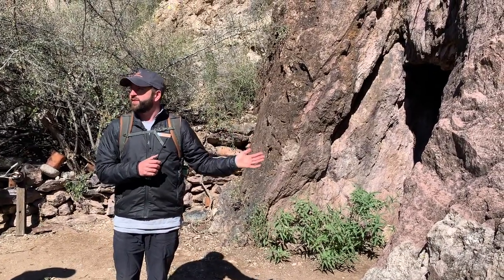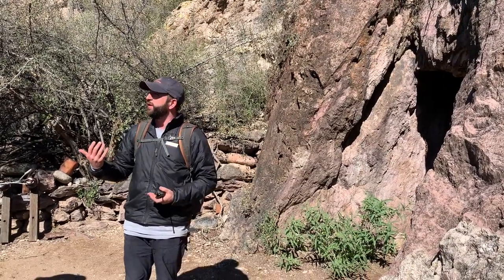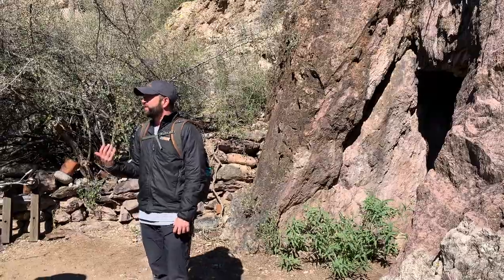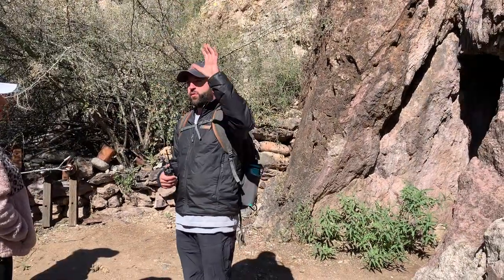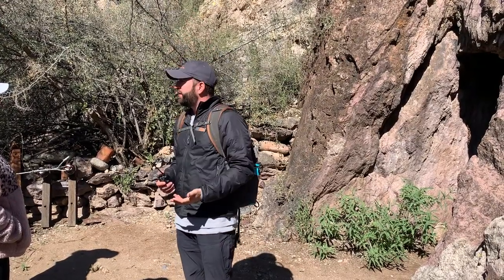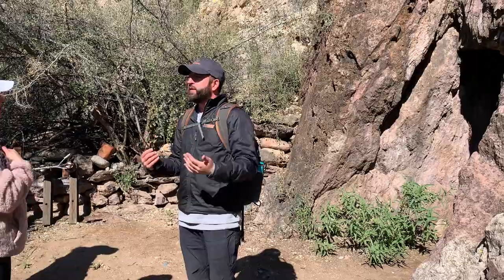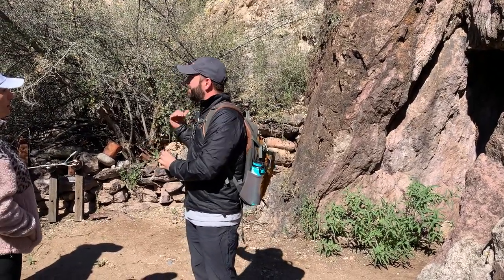We believe this cave exists because back in the day when the prospectors would come down into the canyon, they would find gold or copper and they would mine it. They would leave the horse and wagon in the canyon as kind of a distraction, and then they would bring their metals and their cookware further this way. They would spend the night here in the cave.